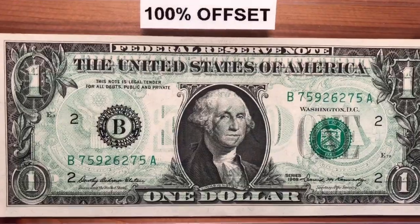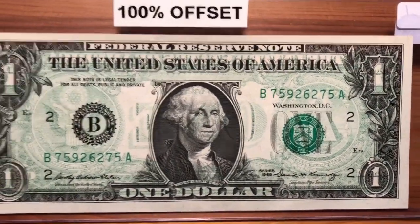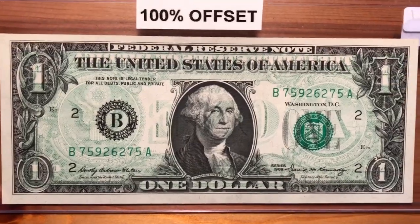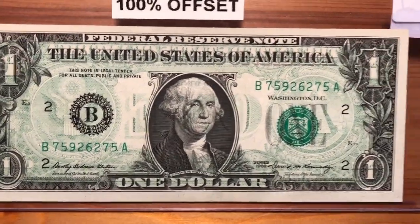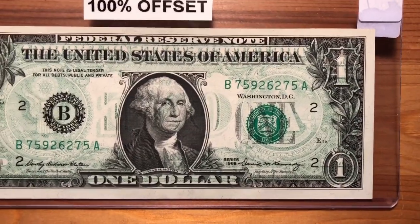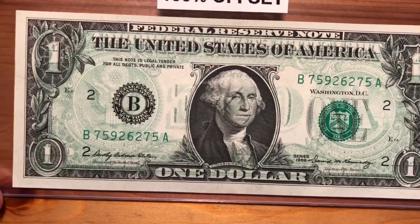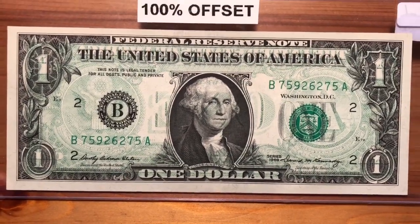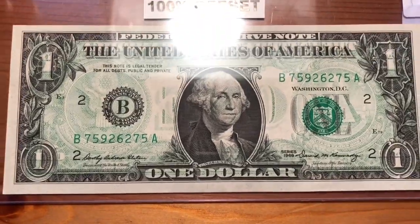Look at that, man. The reverse was stamped or printed, if you would, on the obverse here. It's an error note, so it's 100% offset, they call it. And I don't know a whole lot about errors. It's something that I've walked by before at shows and seen in the shops and online, but never got into it. And man, this might be something I'm going to look forward to doing.